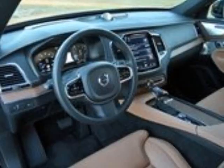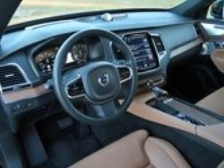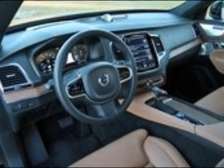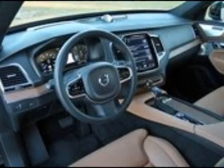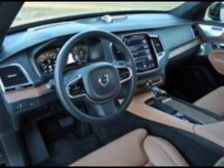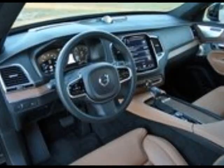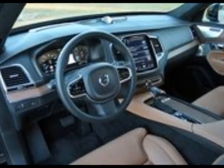While I'm not a big fan of VAC controls placed digitally on the dash, the Sensus system does a fantastic job of making simple work of temperature and fan adjustments. The controls always remain at the bottom of the screen, offering quick access no matter what else is going on above. And yes, Sensus includes Apple CarPlay and Android Auto.